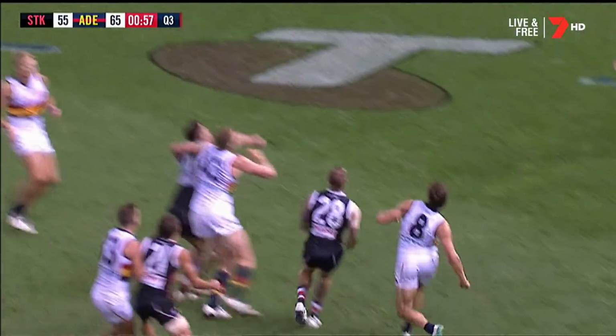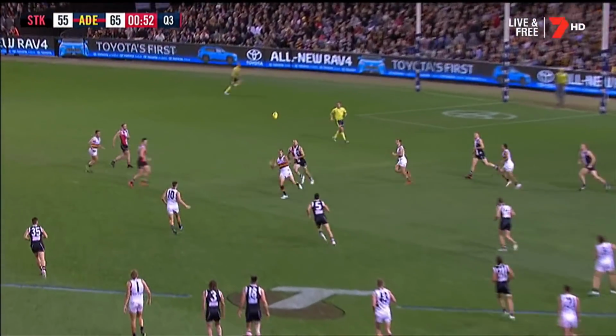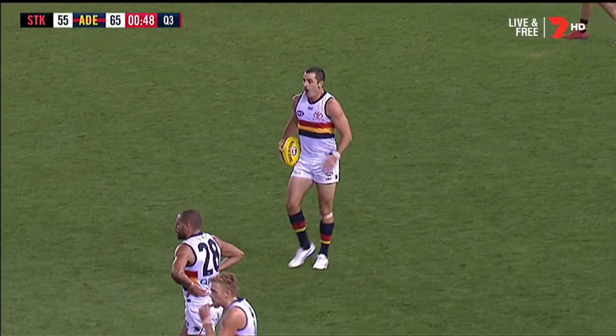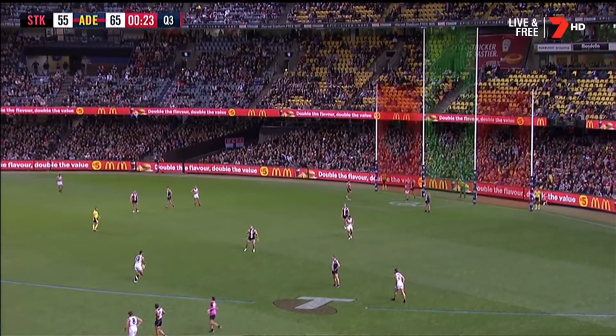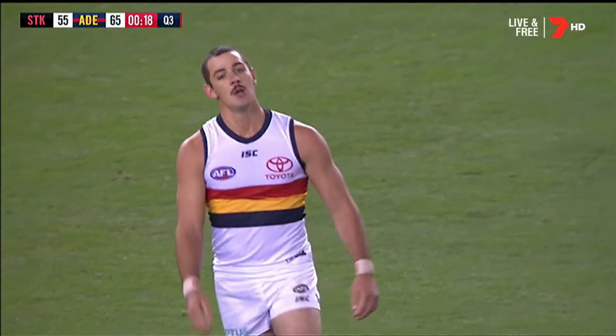Eddie Betts was one of them. Big fly by Membry, couldn't bring the mark down. Atkins squeezes the kick. Tex again. Great kick. Gets a chance to make amends. So he's had a couple of siders from this spot. That's a good indicator. He should nail this, and he hits the post.